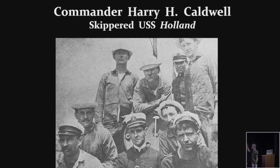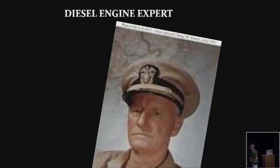And if you look at the expression on these early submariners, they probably had the same concern. Commander Harry Caldwell doesn't look very happy about the assignment. He may have been punished. They may have assigned him to the submarine as punishment of some sort. His crew looks more like a gang of pirates. The uniform of the day apparently is whatever was kicking around on the floor that day.